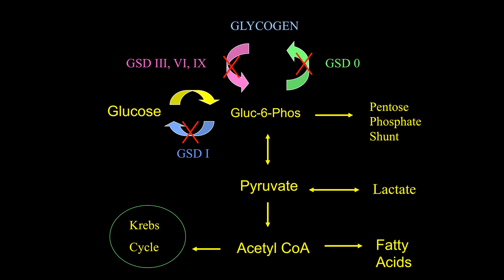So coming back to this diagram, you can see where the defect is for GSD type 3 and a couple other types as well. Obviously there are some steps here that were skipped, but I just wanted to make the point that unlike type 1, you don't have a buildup of glucose 6-phosphate because the enzyme that's missing comes before that step. So you don't have high uric acid levels. You don't have high lactate levels. You do have high triglycerides for a different reason, though.